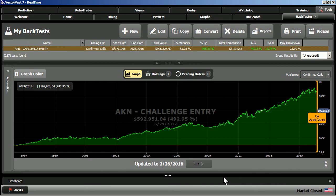Here's AKN's entry. Just missed that $1 million mark at 905,500. 53% winners. Annualized rate of return of 40.75%. Compounded at 11.75 with a maximum drawdown of 23.19%. Again, a nice equity curve, avoiding those big drawdowns of the bear markets of 2003 and 2009. And also continuing to perform right up to the end of the test period.